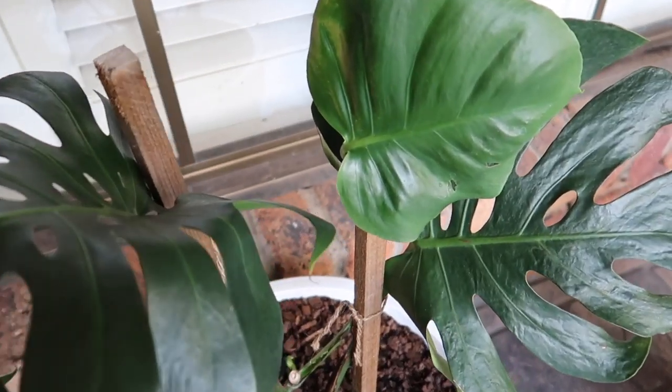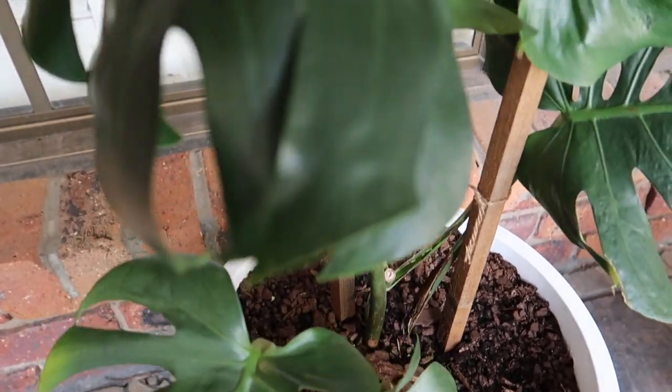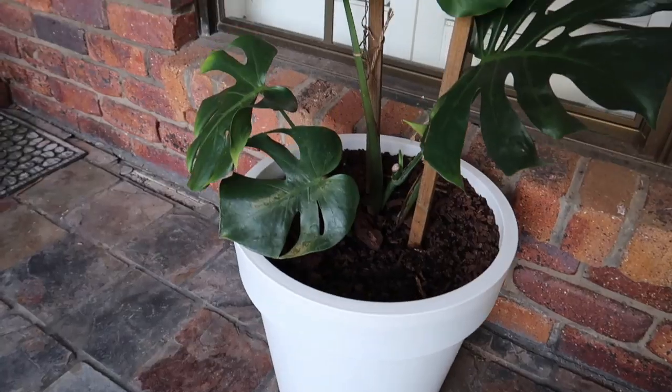My Monstera plant currently is sitting outside, and it's had a little bit of trouble. I burnt its leaves accidentally. It's grown so much since I've bought it, but it's such an established plant that it doesn't like to be moved around and doesn't like to be put in really intense situations, like where there's really bright light and stuff like that.